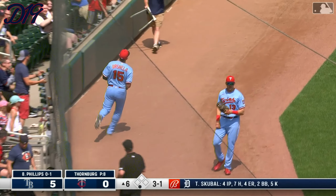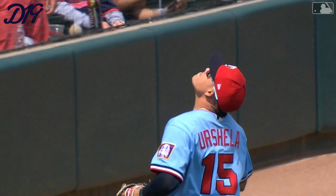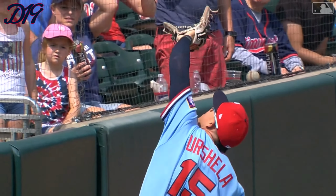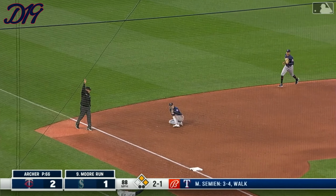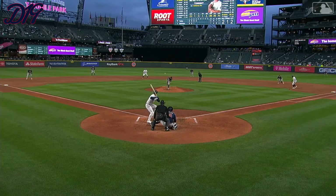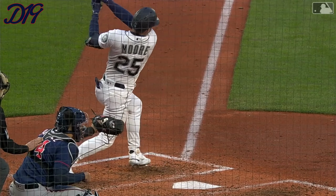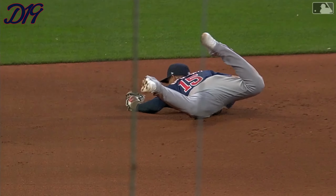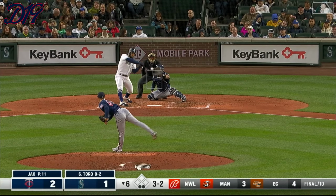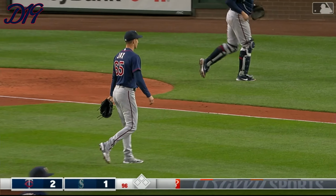What a catch by Urshela. He had to run a mile to get to the warning track and make that catch for out number two. All the difference. And Urshela dives to his right to end the inning. A bullet headed to the corner. It might have scored two. Intercepted by Gio Urshela. And a good inning for Jax as he sets down the Mariners quickly in the sixth.